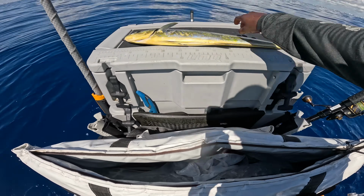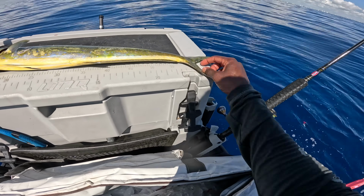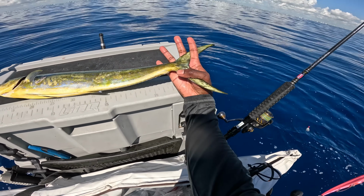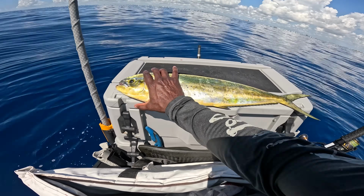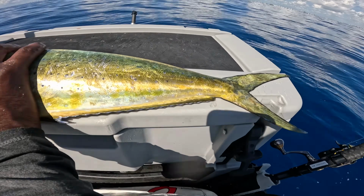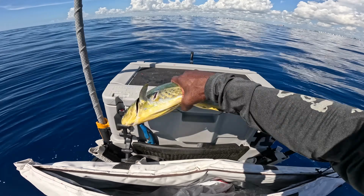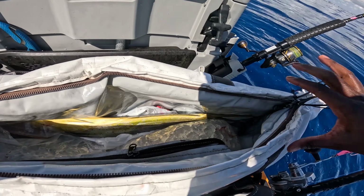So this is 0, that's 20, and this right here is considered the fork of the fish's tail right in here. So as you can see, the head is at 0 and 20 is right there. The fork of the tail is right there. So we got ourselves a keeper mahi, baby.